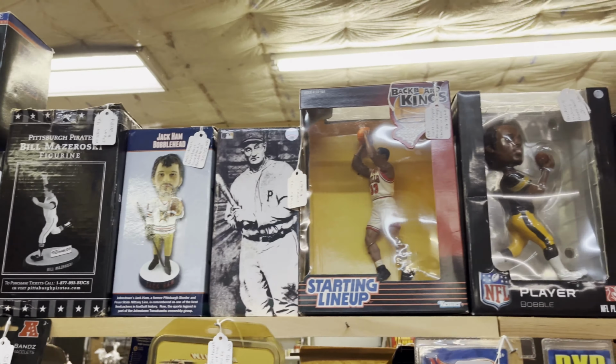In total, I think I spent $165 and some change for all of that stuff. But like I said, I couldn't remember everything I bought. It was one of the bigger hauls. I normally don't leave an antique mall having spent over $100. I tend to keep it on the low end. But when you see some opportunities and you have the cash on you, might as well get it.